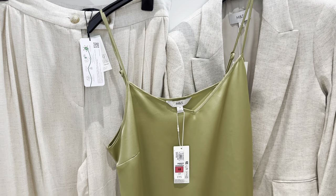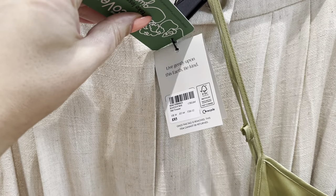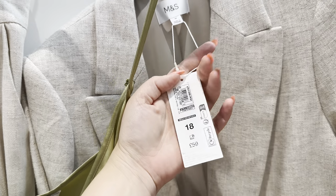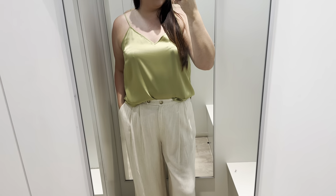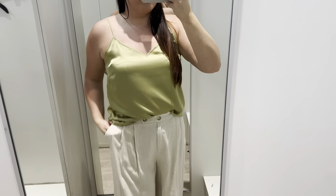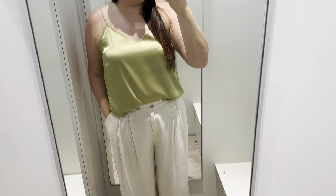I then tried on a pair of wide leg trousers. These were actually Nobody's Child, but M&S did have some similar. I think when I picked them up, they were kind of mixed in on the same rack. Again, absolutely love the fit of these. So I picked the trousers up in a size 16. And then the vest top, such a beautiful colour. I absolutely love it. I picked this up in a size 18.